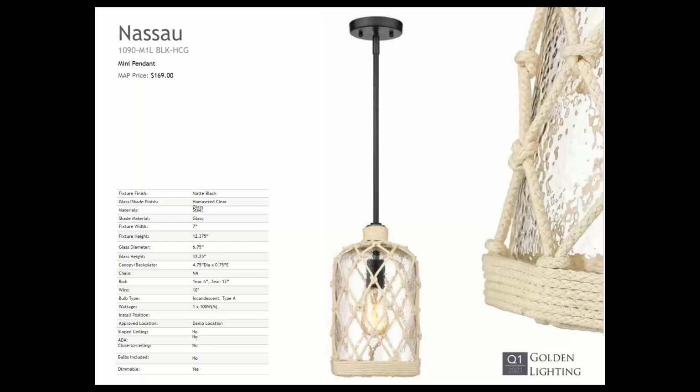Then Nassau takes us right to the coast. We have 2 pendants released here. This is the single, and it does take a 60-watt medium, 100-watt medium base actually. Would also look great with a nice amber vintage bulb. This does feature a textured hammered clear glass, which just is really accented beautifully with that almost protective coating wrapped with that beautiful natural rope that is wrapped around it.